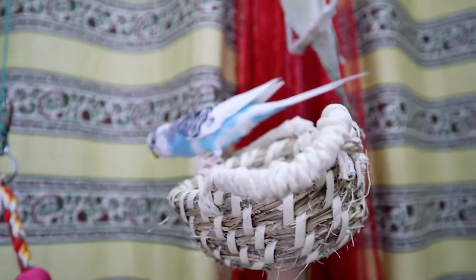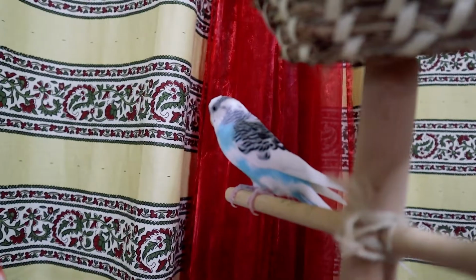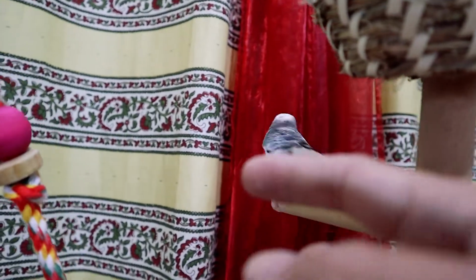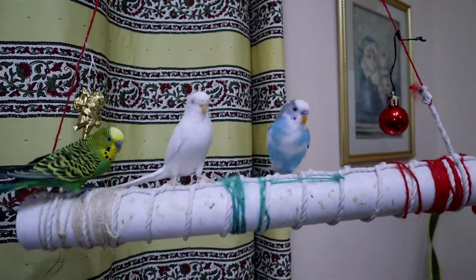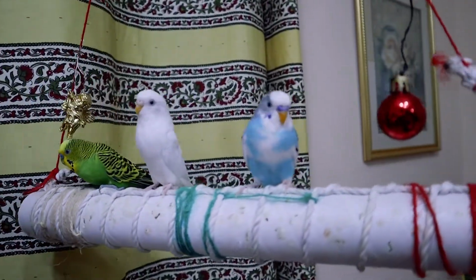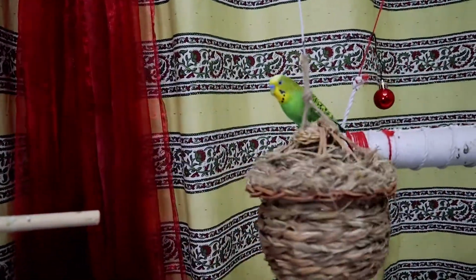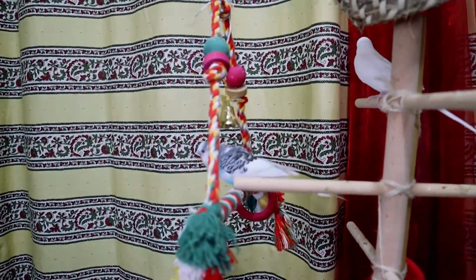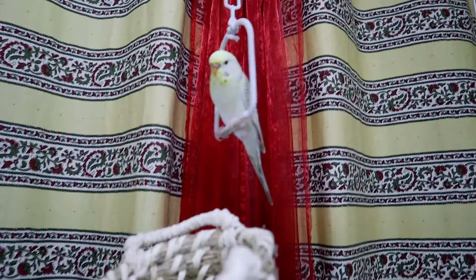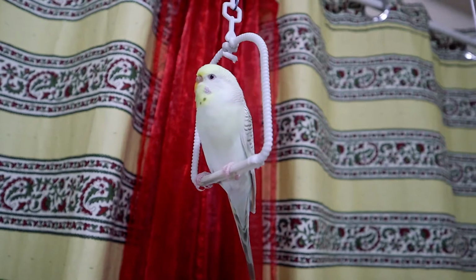And this is what I told you, James. James is still afraid of us. See? Even if I put my finger next to him, he will fly away. Cindy. Yeah. They all love to swing on their nest and here in the triangle stand, and Amber always wants to stay in that swing above.